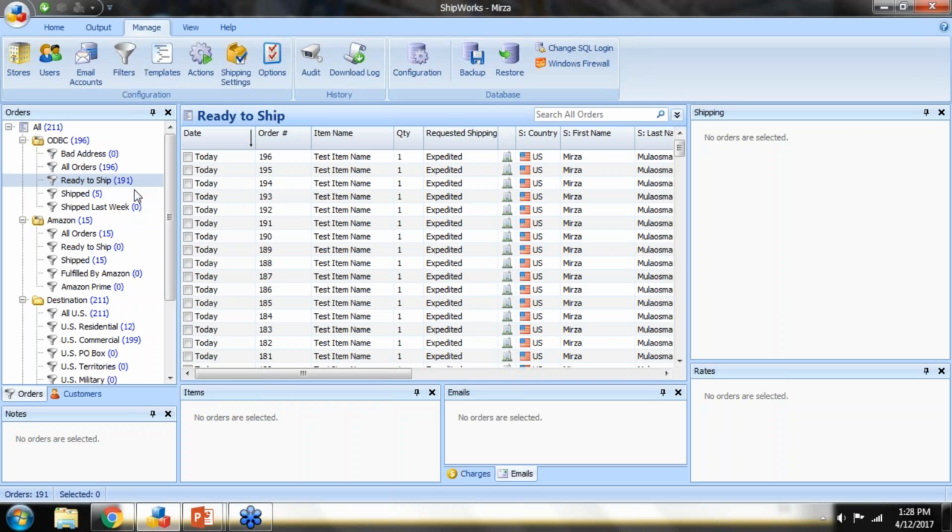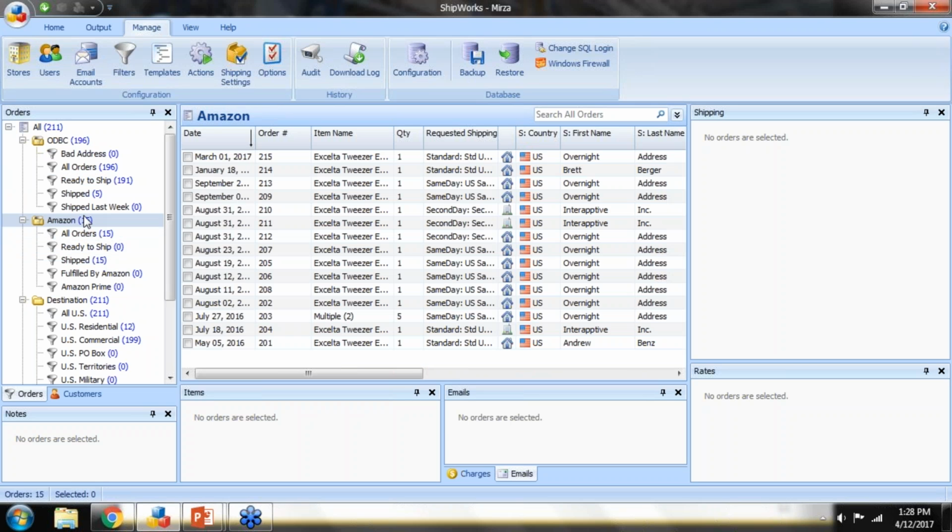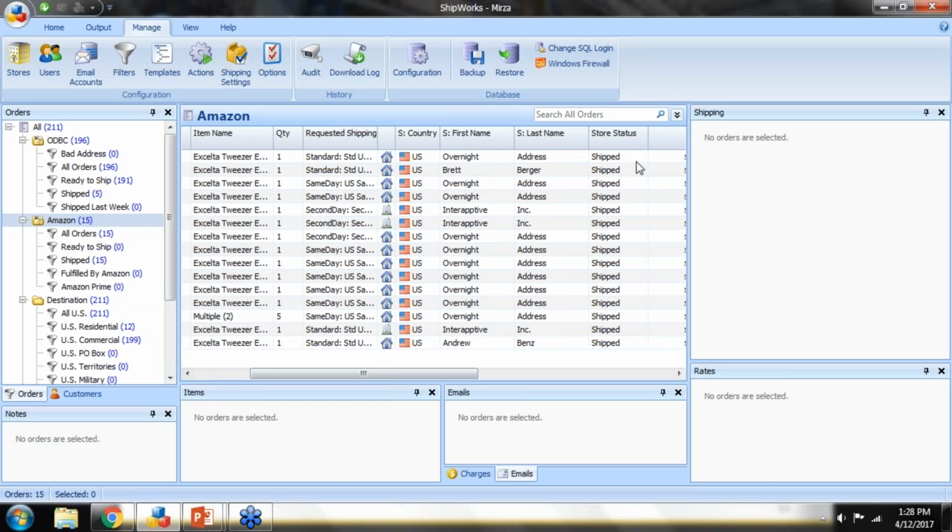Yes. A good example down here, I've actually got Amazon. The way that we download order data, we don't really care if it's been shipped or not. We pull all the order data into ShipWorks because then you can run reports on it and do all sorts of things inside of ShipWorks, because we aggregate all of that order information. In ShipWorks, we actually get a status from the shopping cart that tells us what the order is. So the store status is shipped.